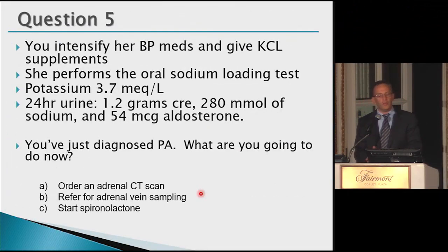Okay, so you intensify her blood pressure medicines, give her potassium supplements, you do the oral sodium loading test. Her 24-hour urine reveals 280 millimoles of sodium and 54 micrograms of aldosterone. So this patient has primary aldosteronism. So what are you going to do now? A, order an adrenal CT, B, send her for adrenal vein sampling, or C, start spironolactone.